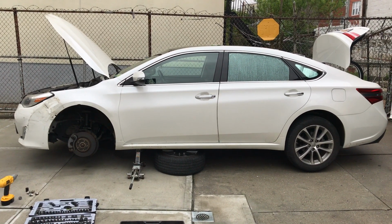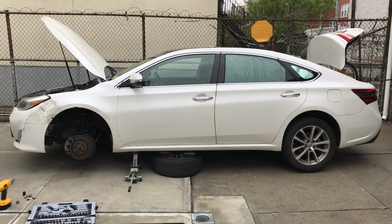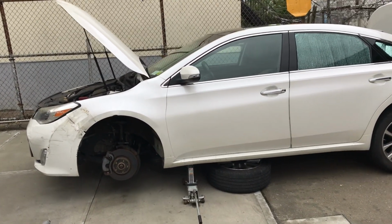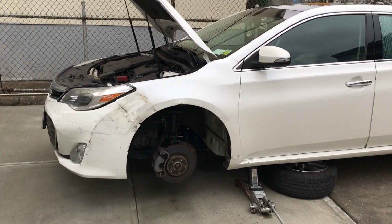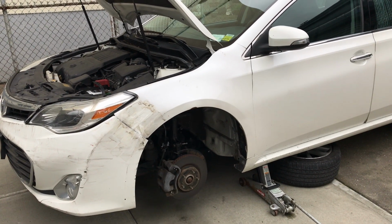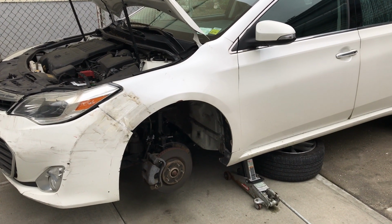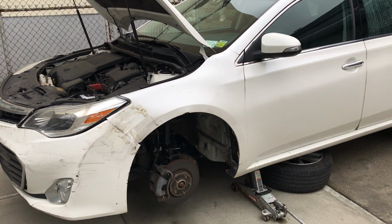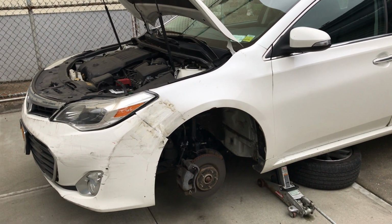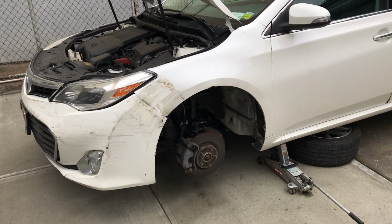Hi friends, I'll make a quick video regarding a clicking noise in my shocks on my 2014 Toyota Avalon, regular 3.5 engine. For about six months, I had a clicking noise that I couldn't find the source of. Whenever I drove through big potholes, small potholes, or bumps on the road, I had a click, click, click, metal-to-metal clicking noise.